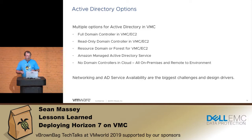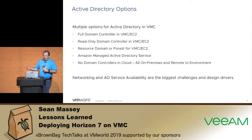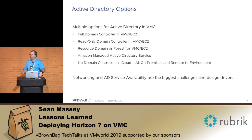Now, kind of a subcategory of that is that Amazon has a managed Active Directory service that runs fully in EC2 in the customer environment that's connected to VMC. There's a challenge with this though, right? So this environment requires a little bit of special configuration, right? They do something different in how Active Directory is structured. So computers don't go into the default locations, you don't have full admin rights on that domain, and you don't have the ability to fully manage everything.